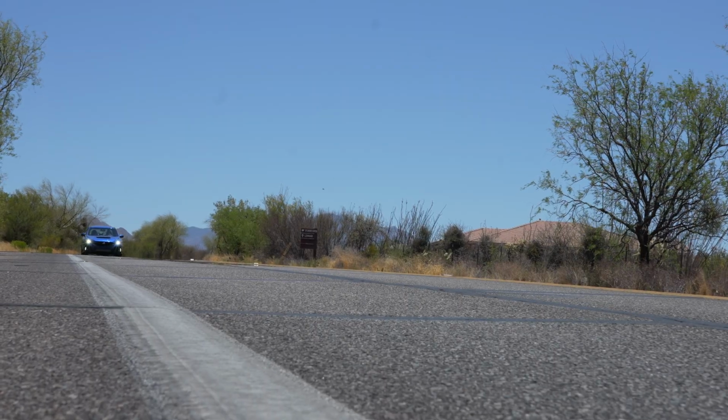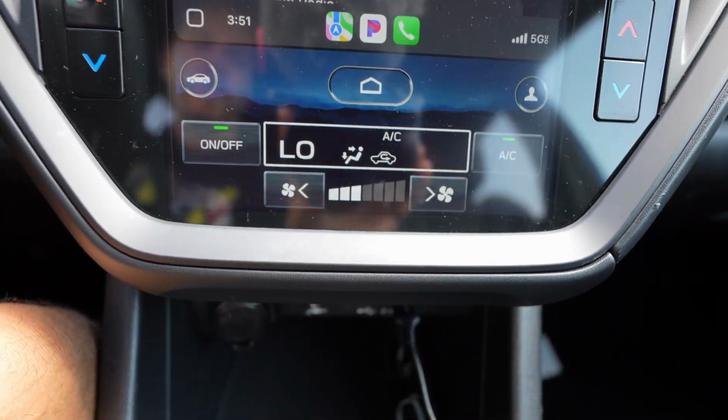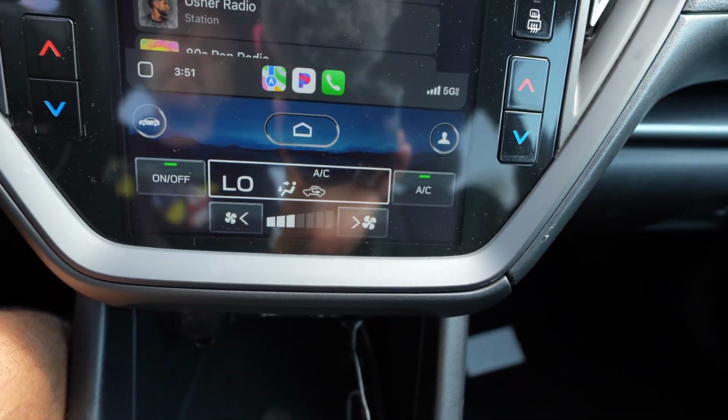Well, I've almost made it back home. We've been driving for about 25 minutes, and I gotta tell you, the car is so much more comfortable. It's 109 degrees out. Usually I'm cranking my AC fan at like max, or maybe one less than max, and I've got it just set at 3, and it's perfectly comfortable in here for me and Julia.